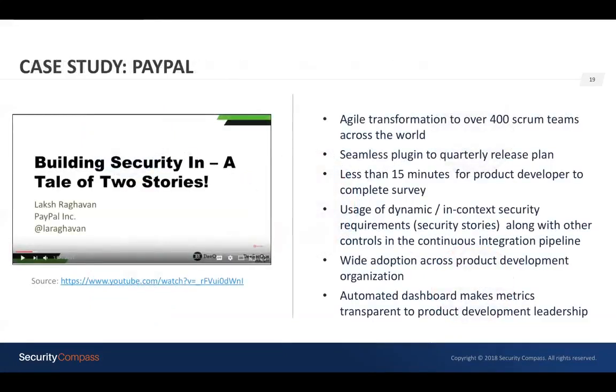Just to ground our discussion here, this is publicly available information. PayPal has a very, very large team, and they've actually gone through the model that we're describing to you. There are other large-scale teams that have also done similar kinds of things. We encourage you to go in there, examine the video, see what they have to say. Really, they were coming in from the perspective of a large pool of distributed teams looking for in-context security requirements and helping to push that through, and essentially coming up at the other end, all the way to the right, with an automated dashboard, which gave them a sense of how they were doing from a security perspective.